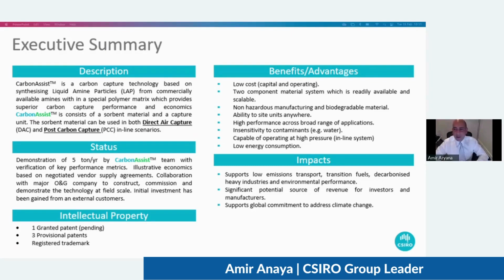And if I can just give you an image in terms of what the unit size looks like, it's basically a desktop computer, you know, the good old ones that you have underneath your table. That's the size of the unit which captures the 5 ton per year system. I will go into how we are scaling up and where we are at later on, but we've got a number of advantages and so forth. So let's get into how the system actually works. Next slide, please.